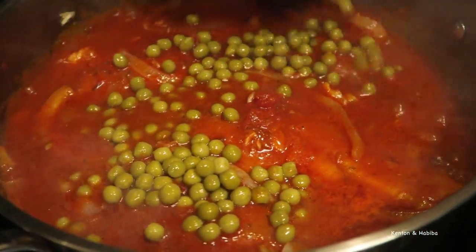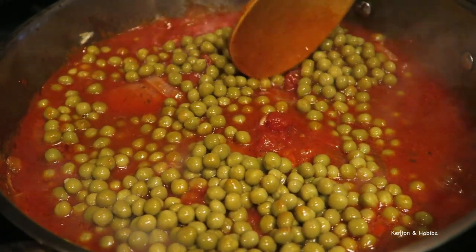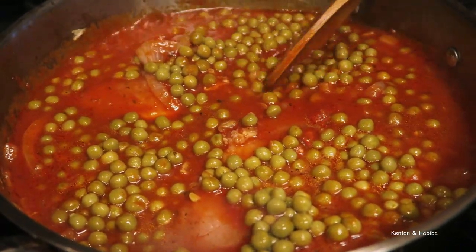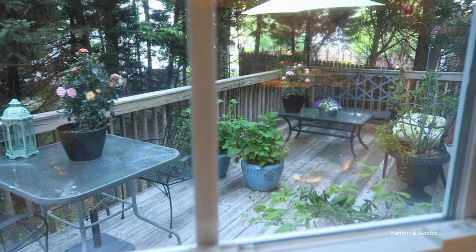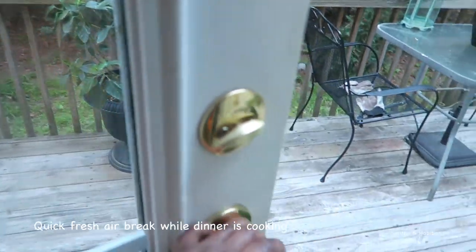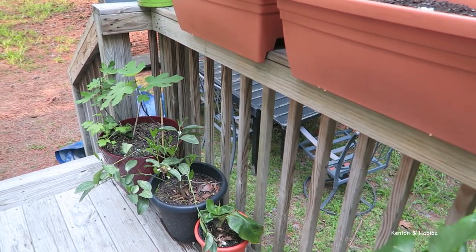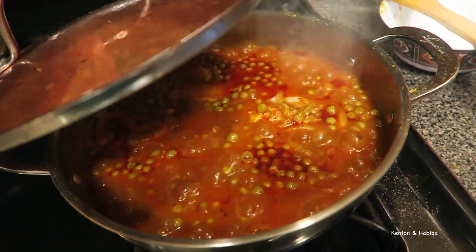So 10-15 minutes it'll be done, and I just thought I would add some sweet peas for a little bit of color. But we're not gonna stir it. I'm just gonna let it simmer and then we'll be done. I think I'm gonna have it with couscous, because couscous is fast and light and easy, and so is fish. Almost done.